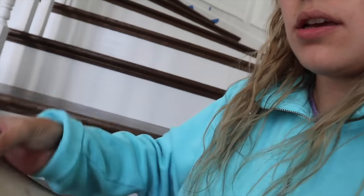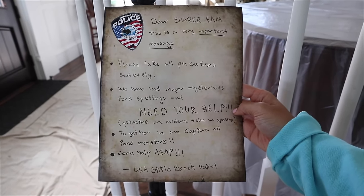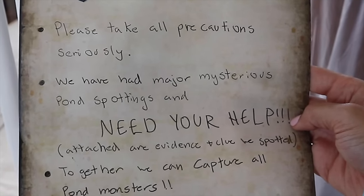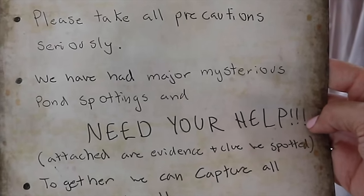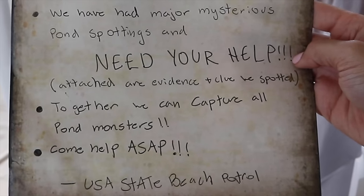We have this note that says, "Dear Share fan, this is a very important message. Please take all precautions seriously. We have had major mysterious pond monster spottings." Wait, so have we. "And we need your help. Attached are our evidence and clues we spotted." Oh wait, we might have the same pond monster. "Together we can capture all pond monsters." Yeah, definitely, let's capture it. "Come help ASAP, USA State Beach Patrol."